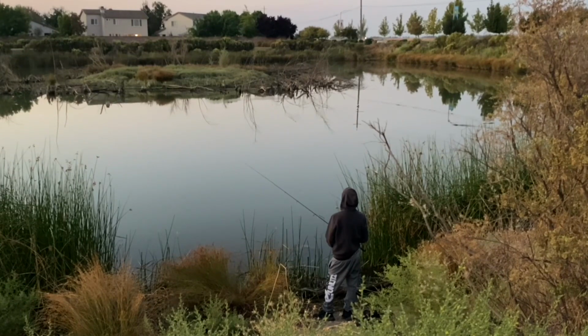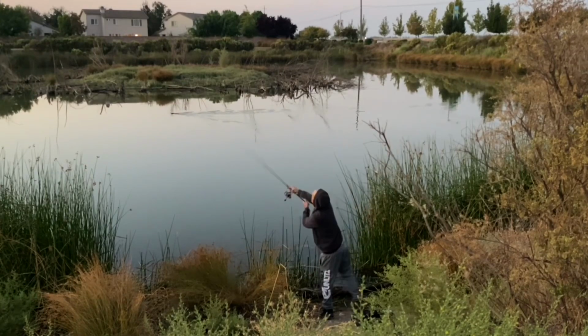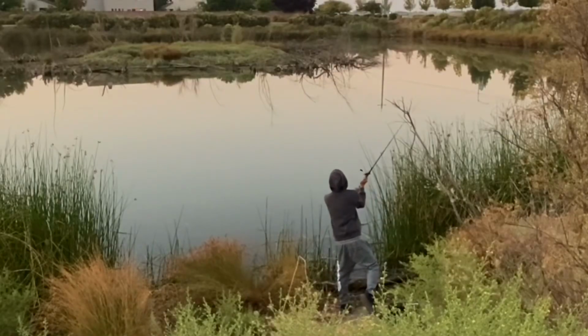A lot of anglers I hear say, if I'm not getting any bites, then I need to change my lure to something different, change location, go to a different pond, and things like that. But for an hour and a half, I'm still doing the same thing. I'm showing you guys that you can catch fish sticking with just one technique, like how I am.